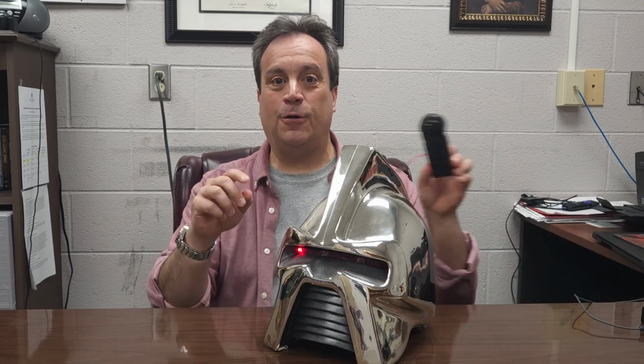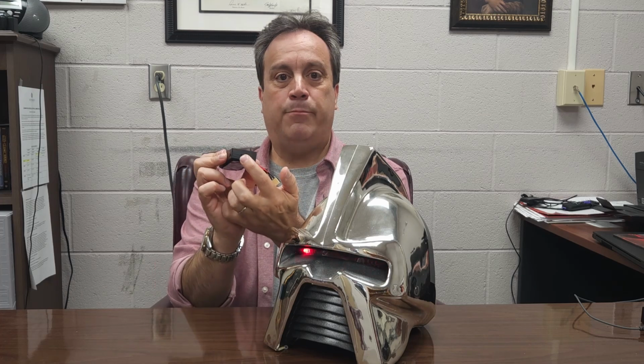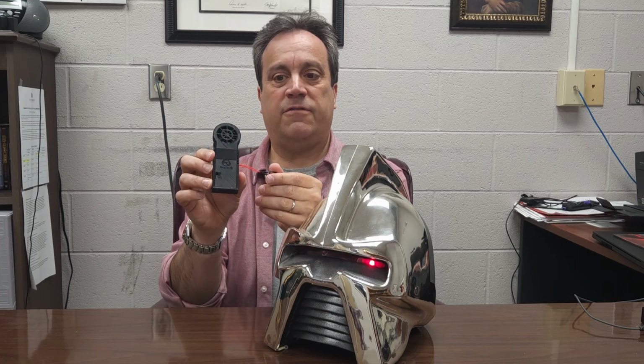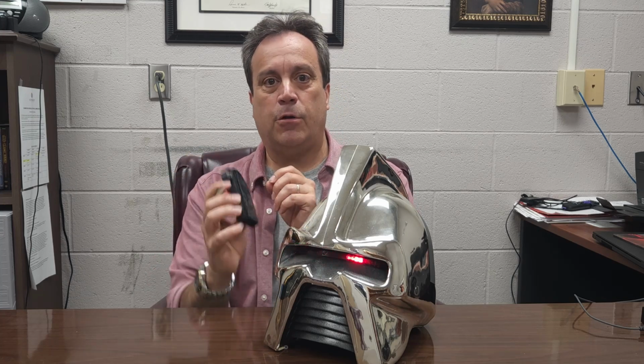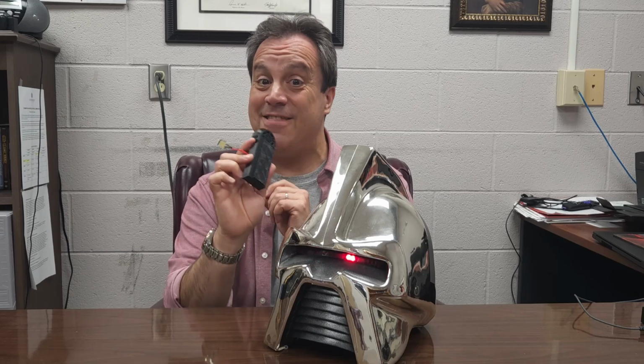But I do have one more thing to show you, and this is what I was waiting for most of the summer. It's this. Now you may be thinking, what in the world is this little thing? This is what they call the Cylon Centurion sound module. There's a little two-way speaker right up here, vents on the front and the back, a little USB port right there, and this is the little on-off switch. It has a piece of Velcro on the back, and you literally stick it up inside the helmet.